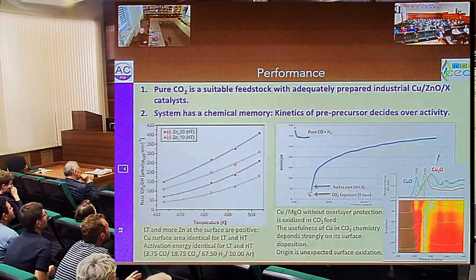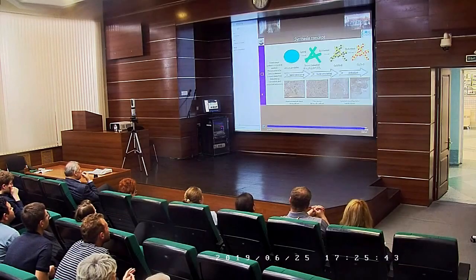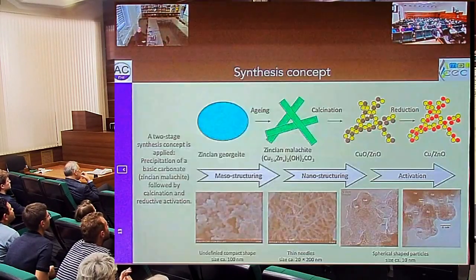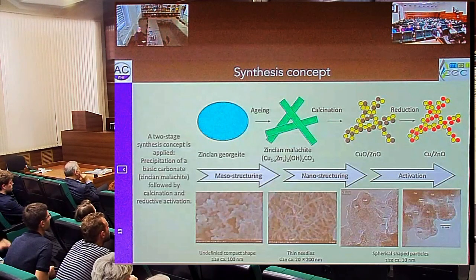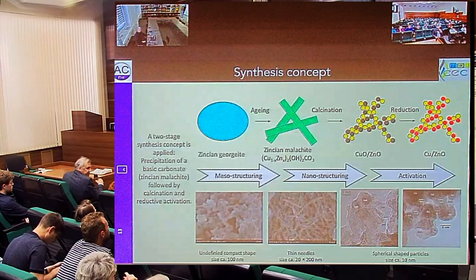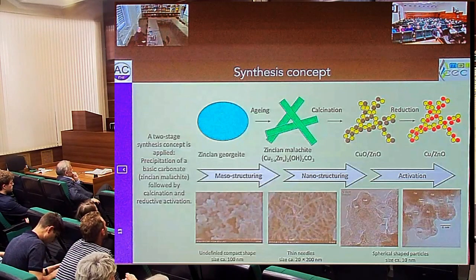Now, how to synthesize the catalyst, I go very briefly through. You make a precursor, then you let this age and you generate malachite. This means you get a sphere-shaped particle that converts into a needle-shaped particle. This is a nanostructure made at its best. And then you oxidize this into an oxide mixture, and then you reduce in such a way that the zinc oxide stays as a mineral spacer, and the black copper oxide particles get reduced into red copper metal particles. If you want to design such a process, it is very difficult, and of course no one designed this process; it was found by serendipity.